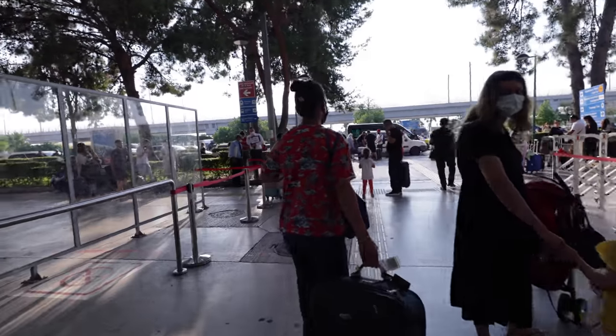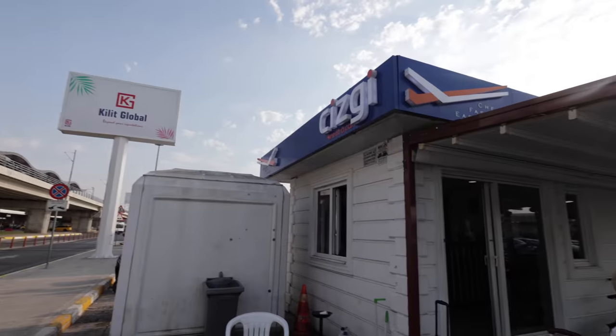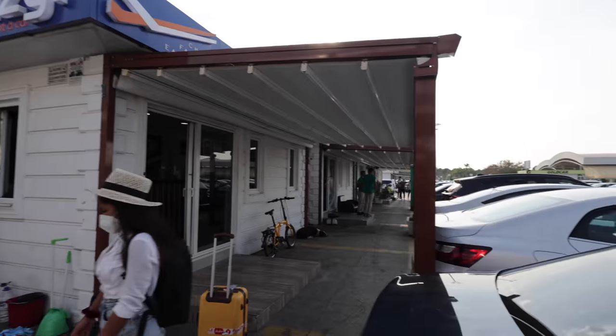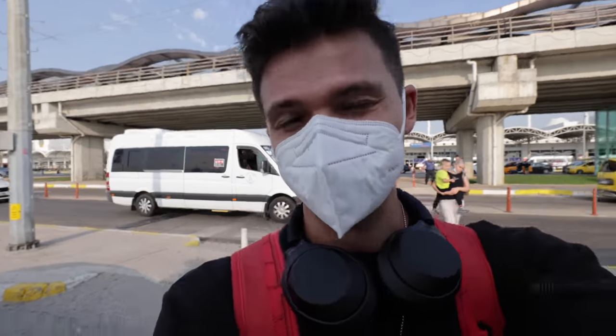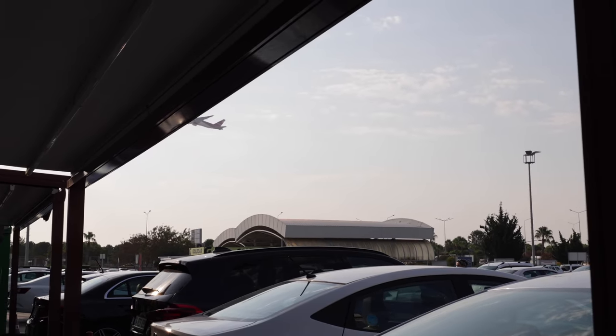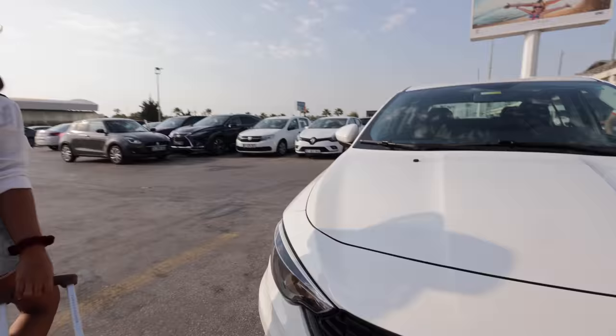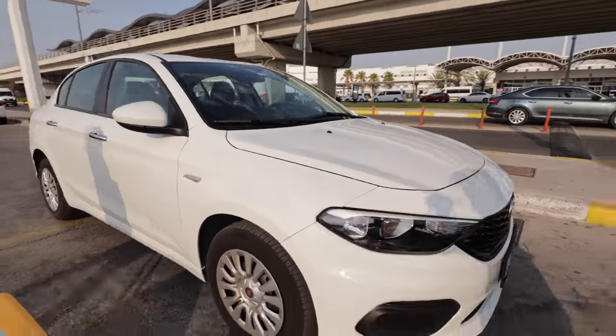So we've just exited the airport here in Antalya and we've rented a car from a company called Seas Geek. I'll put the name right above, but the overall cost was 3,600 lira for an entire week here in Antalya. And that includes full insurance, everything, so we don't even have to worry about that. Look at the car. Nice. All right, this is our car for the next week.